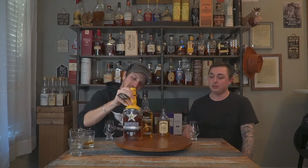Yes. No, 1 of 1 bottles. This is harder to get than their Cowboy. Yeah, Cowboy's a $300 bottle. This is not easy to find in our state. I don't want to say it's rare because I don't know how easily obtainable it is in other states, including obviously Texas.